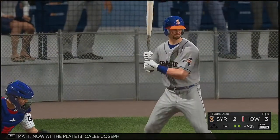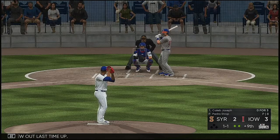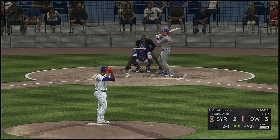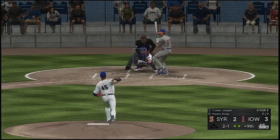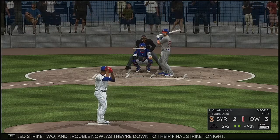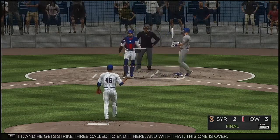Now at the plate is Caleb Joseph. Flew out last time up. The 1-1. Ball. Count is 2-1. And this will be a called strike two. And trouble now as they're down to their final strike tonight. And he gets strike three called to end it here.